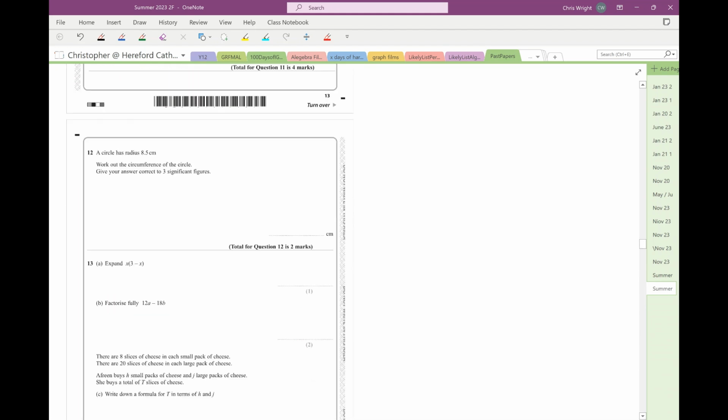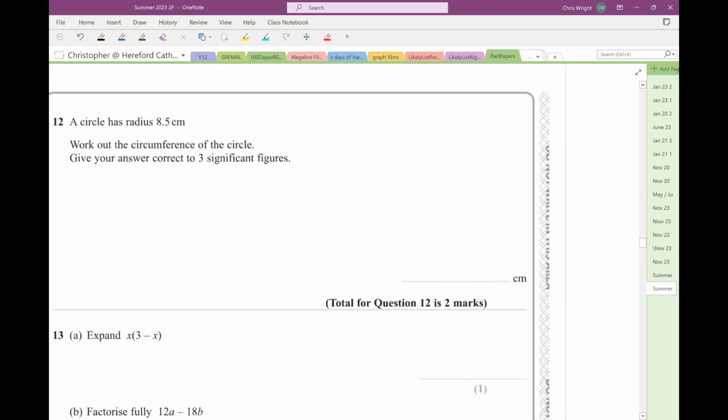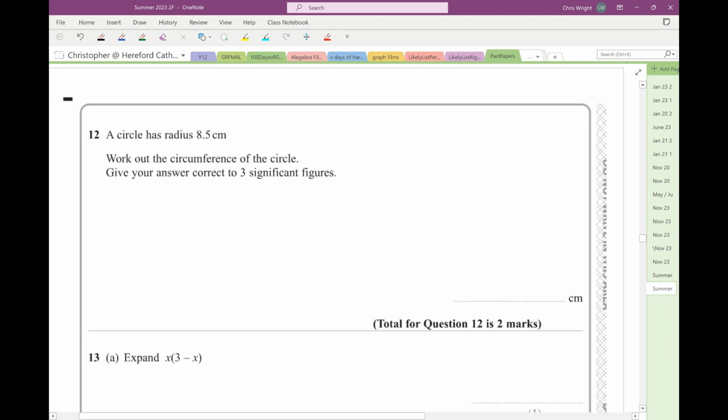Let's move on to question 12. A circle has a radius of 8.5. Work out the circumference of the circle. Can you remember which formula to use? Well, pi r squared sounds like area to me. When I need circumference, I use pi d. Now, in this case, the radius is 8.5, so the diameter is double that. 8.5 times 2, the diameter is 17, so the circumference will be pi times 17.